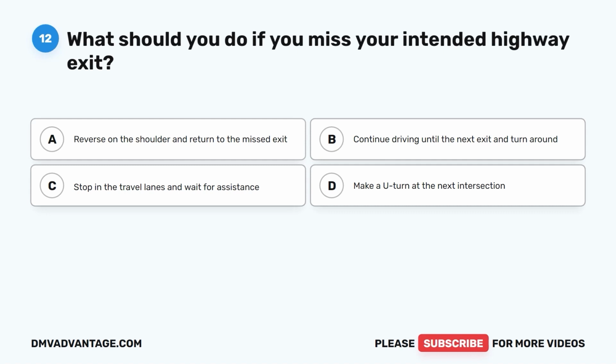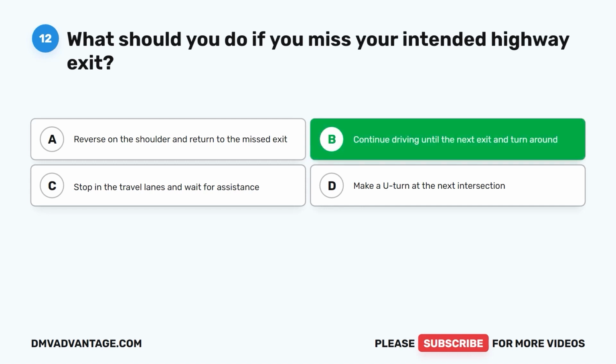Question 12. What should you do if you miss your intended highway exit? A. Reverse on the shoulder and return to the missed exit. B. Continue driving until the next exit and turn around. C. Stop in the travel lanes and wait for assistance. D. Make a U-turn at the next intersection. The correct answer is B. Continue driving until the next exit and turn around.